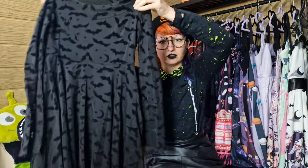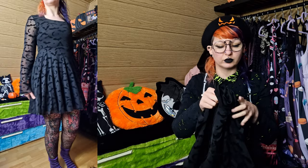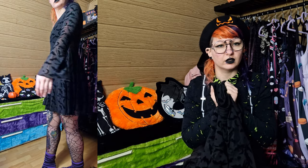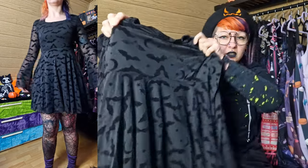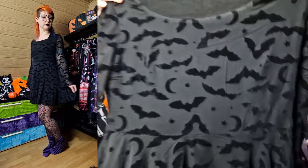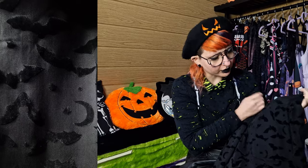Otherwise the shape of it is like a typical skater skirt dress. The print is very similar to the Collectif top I got, but the Collectif one is definitely more defined than this one, but it also has moons and bats, but the bats aren't as nicely shaped in my opinion. That was everything I got from Sai Sai.